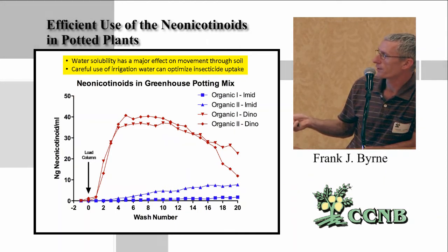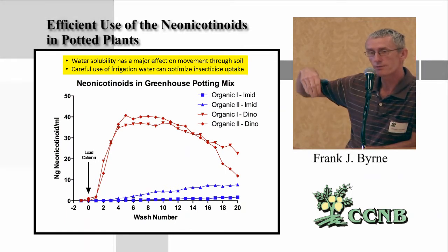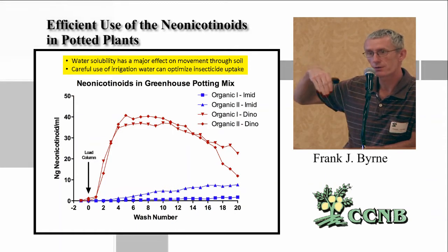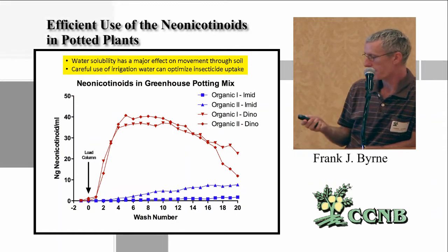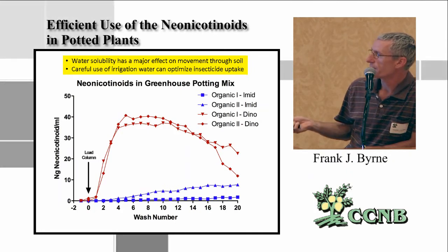So before we do anything, before we add any insecticide to the column, obviously there's nothing there. As soon as we add the material, there's almost immediately the dinotefuran, because of its greater solubility, it washes through even the high organic matter content soils. Whereas imidacloprid, which has a greater binding to organic matter, is actually retained in the soil much more effectively.